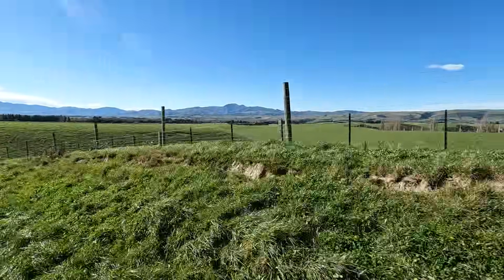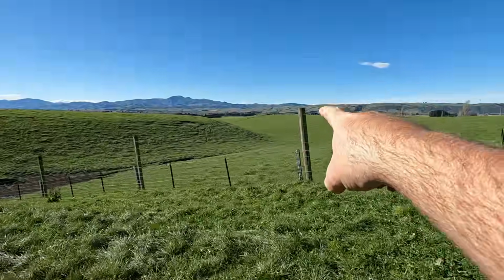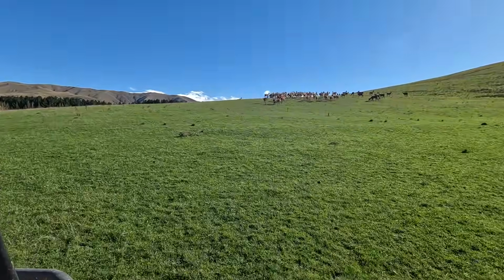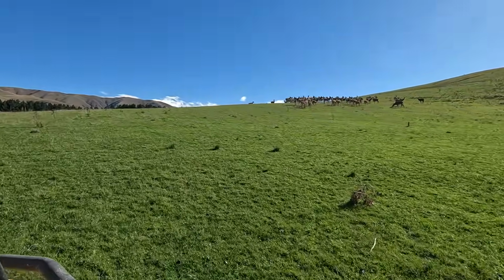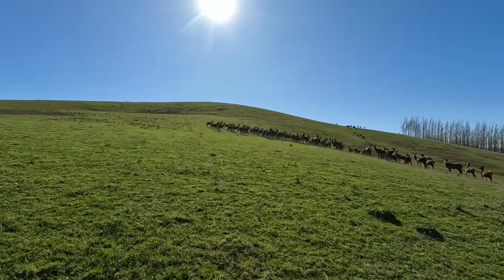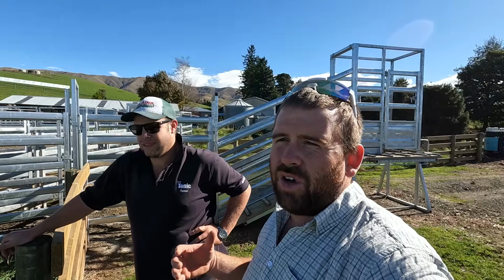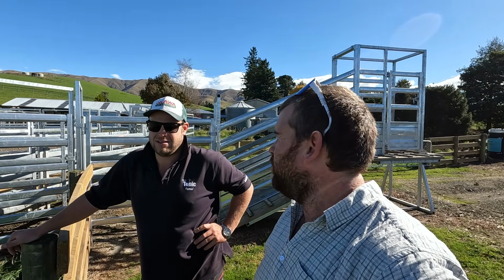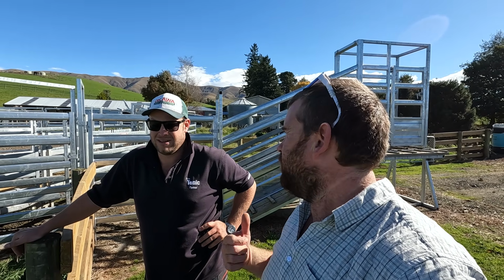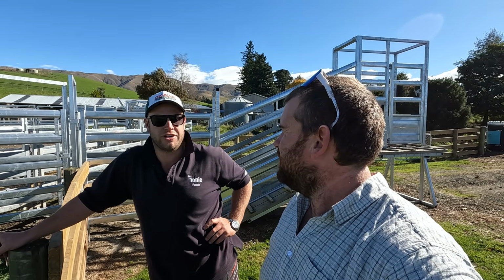Scenery, eh? So they actually have another farm over there, which we'll go and have a look at later, I think. Straight through there. So the main farming type that Roddy does here is mainly trading cattle, and they do have a little bit of deer on, which you just seen before, but you're actually getting rid of all your hinds. Yep, killing all the hinds and just going to a straight finishing system.